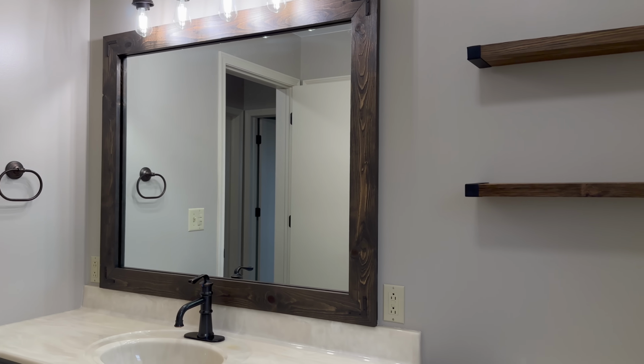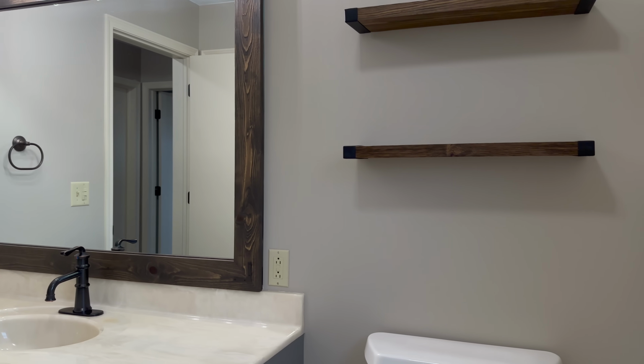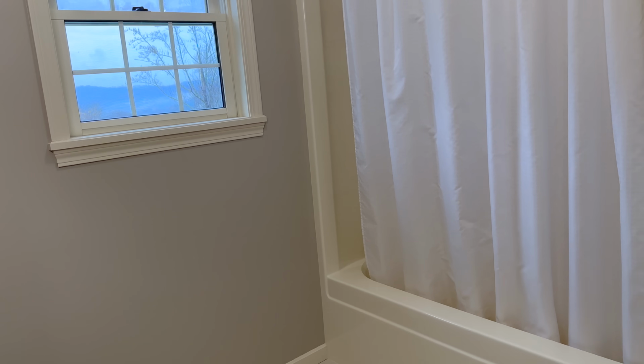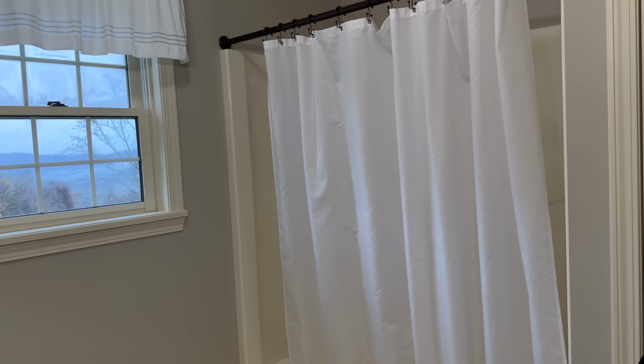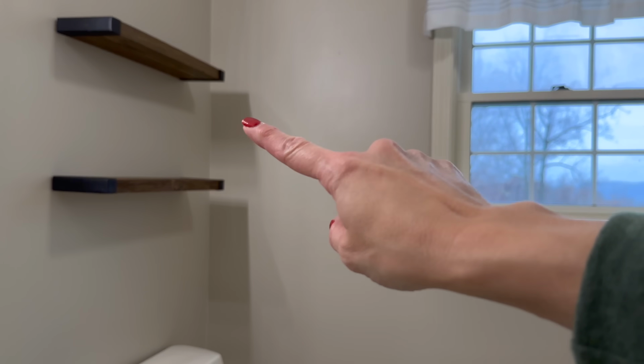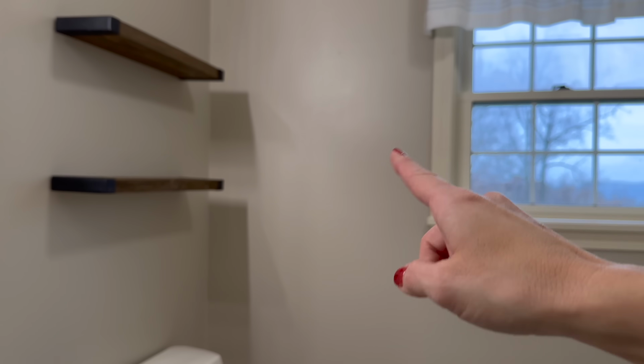As I mentioned before, I want this space to be more festive with red and green and just a fun, rustic looking Christmas theme. So once again, I'll start by hanging a wall decor piece from Hobby Lobby to get the decor process started in this bathroom.